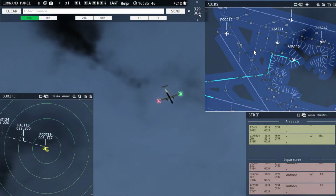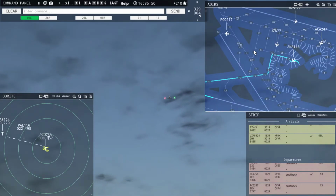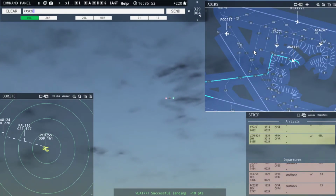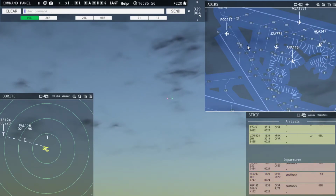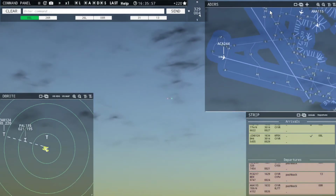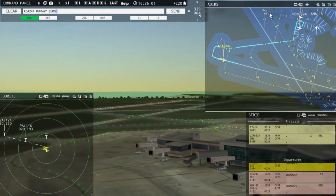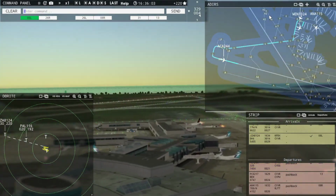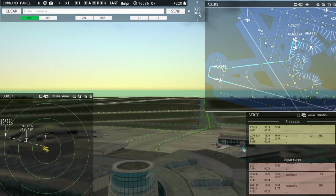Little puddle jumper. Pascal 755, contact departure. Roger, good day. Air Canada 244, runway 08 right, cleared for takeoff. Runway 08 right cleared for takeoff, Air Canada 244.